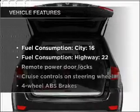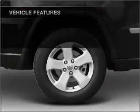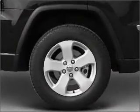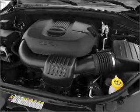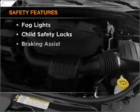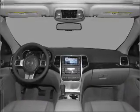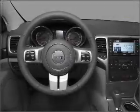Plus, enjoy these notable features that are included in this vehicle. Air conditioning, power door locks, power windows, power steering, cruise control, power mirrors, an alarm system, an AM/FM stereo with a CD player. And for your peace of mind, the following safety equipment is included: front ventilated disc brakes, passenger airbag, side airbag, curtain head airbags, stability control.